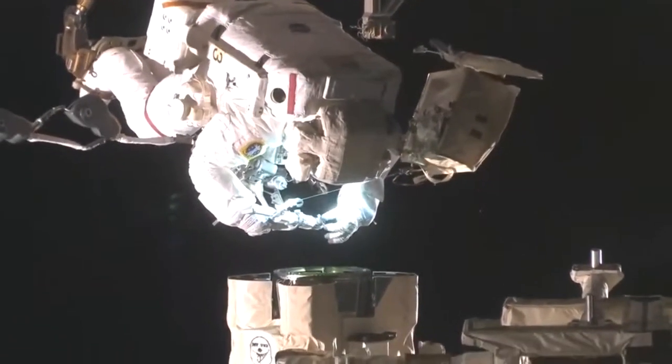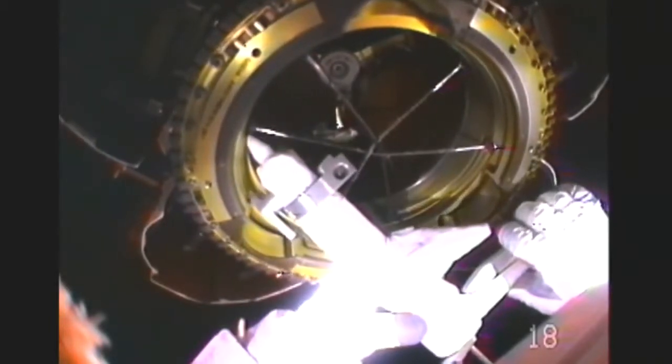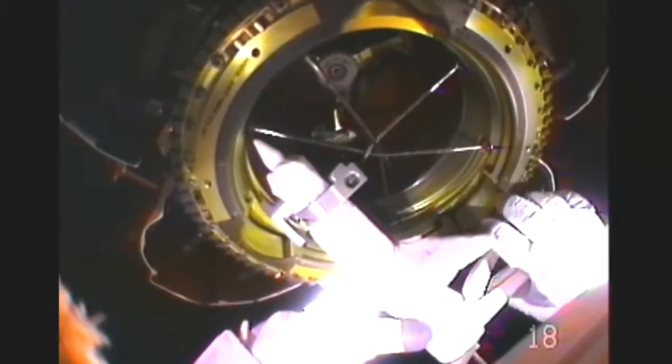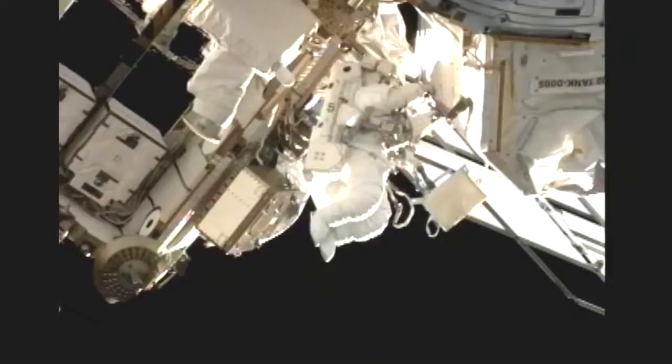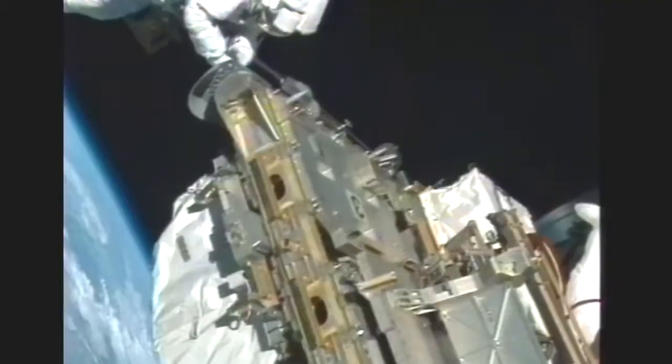Some of the hardware that's just being launched is just starting its life, where some of it's already been 12 years on orbit and is now getting to that critical juncture where, from a certification standpoint, it might be at the end of the life.